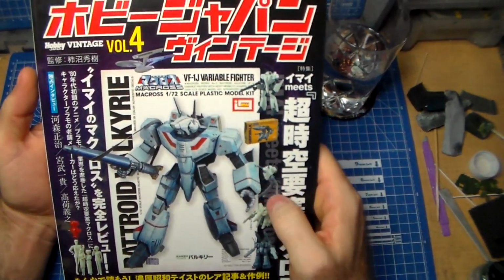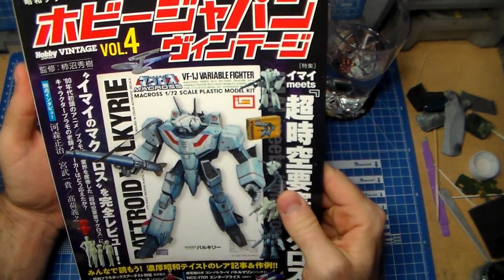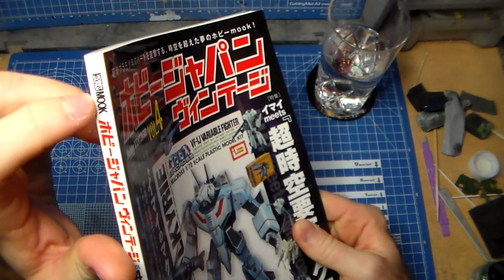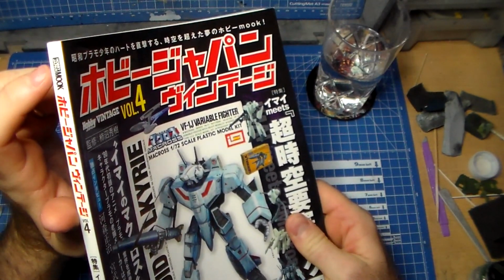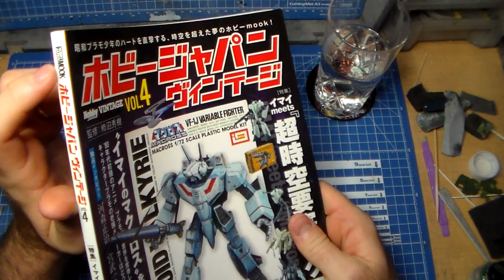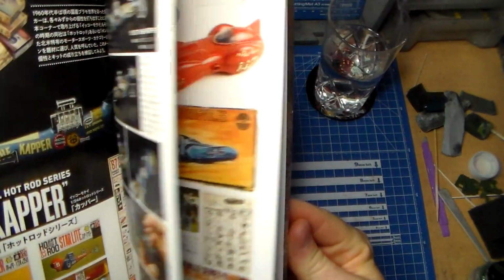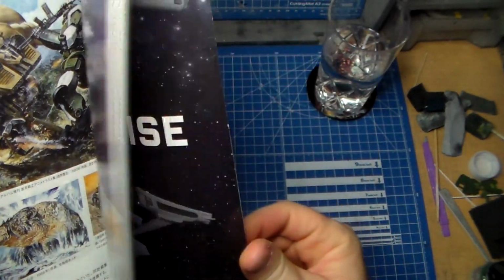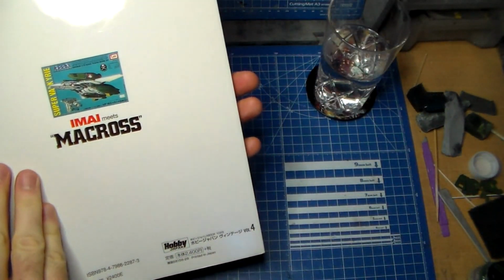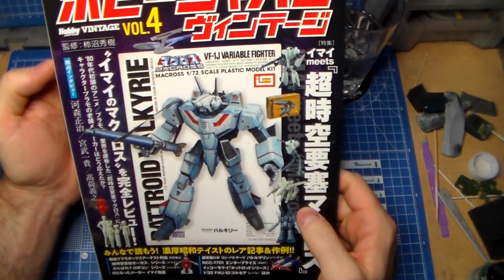So, of course, Hobby Japan is a magazine, right? And it's full of advertisements and such. Hobby Japan Vintage, though, is a mook. See, it says right here, Hobby Japan mook. I don't know if that is in the regular English vernacular, or if this is a Japanese type of word, but mook is a magazine book, right? There's really no advertising. It's just pure content, so you're going to be paying, how much did this cost? Yeah, 2,400 yen.